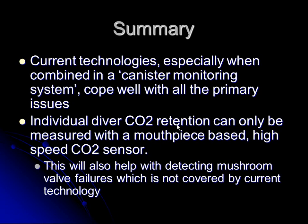So the basic summary is from that, current technologies, especially when combined in some kind of canister monitoring system, so not just a timer, not just a metabolic rate counter, not just a gaseous CO2 system, when they're all put together into one control and monitoring system, then they do it reasonably well. They cope quite well with giving us an idea of just how long our canisters last. Unfortunately, individual diver CO2 retention can only be measured with one of these currently unavailable fast response sensors that have to go in the mouthpiece.